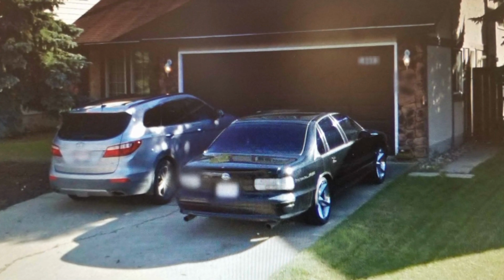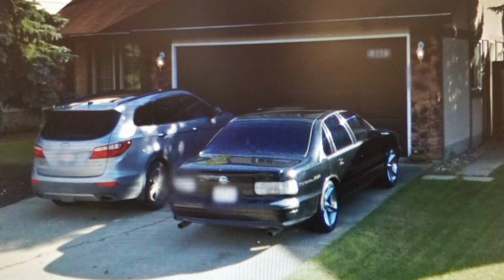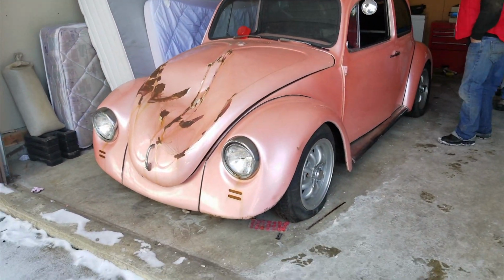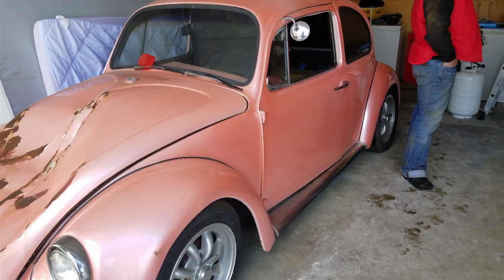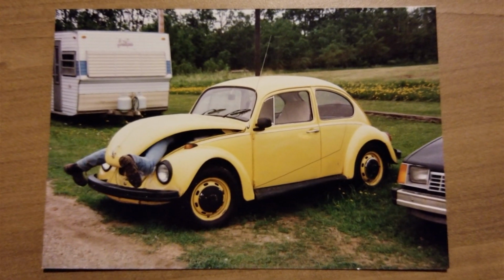Okay. The car on the right in this picture is one of the vehicles that we're picking up. This is from Google Street View. It's a 1994 Chevy Impala SS. And the other vehicle we were looking at was a 1969 Volkswagen Beetle that was heavily customized, had some body damage, and has been sitting for a lot of years. This bug was special to me as my very first car was a 69 Volkswagen Beetle.